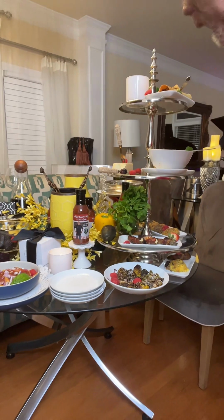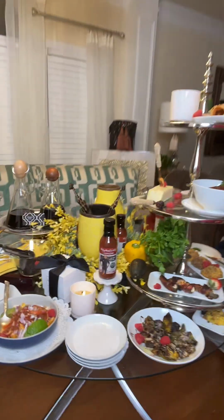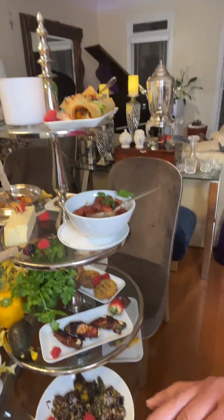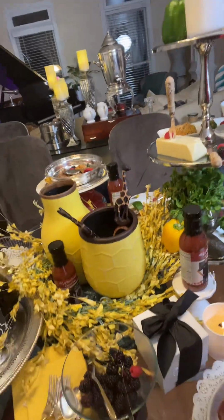But I am going to go. I just wanted you to see the table that we prepared for tonight after the game. We're going to dig in. This is just a little light tapas. You know, you don't need much when you're going to enjoy your cocktails.